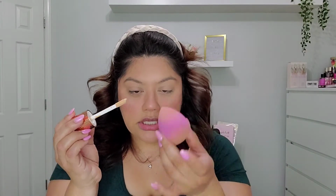It's good. Okay, for highlight, I'm going to go back into the flawless filter. I'm going to see if I can do this though. I'm scared I'm going to ruin my makeup. So I'm going to put it on my sponge actually. Let me just put it there. Just dot it on there. I don't know if this is the best idea. This is the best way to do this.